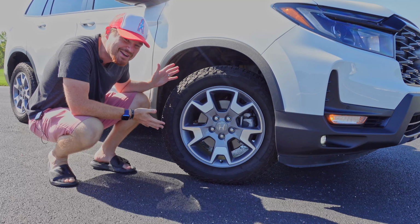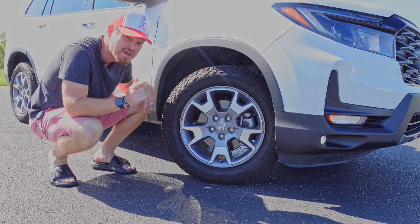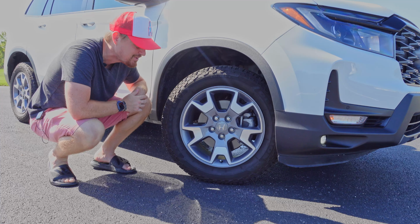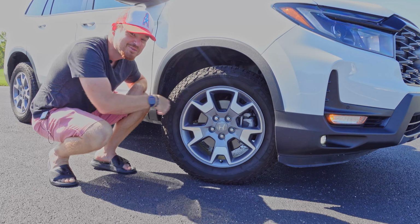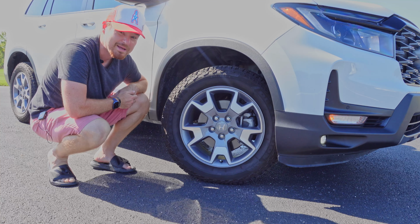If these aren't enough for you, you can opt for the HPD bronze package, much like those bronze wheels we had on the Ridgeline not too long ago here on the channel, which gives you more aggressive side cladding here and naturally those bronze wheels that I think actually give this vehicle a little more pop and pizzazz.